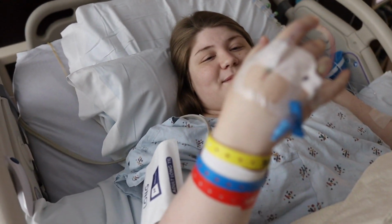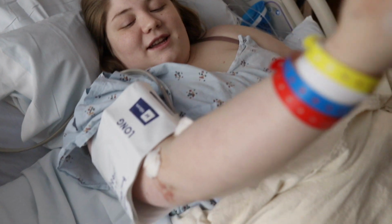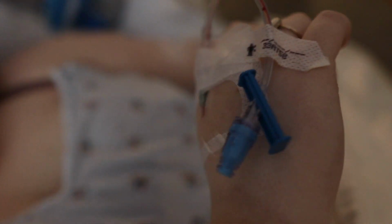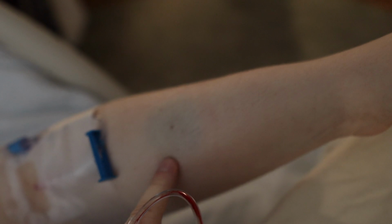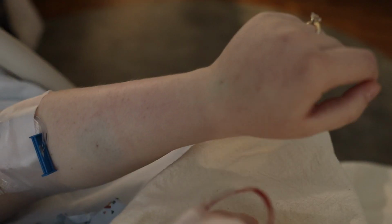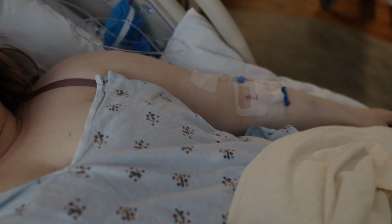I got all my IV spots, so this is my original IV that blew. That one, let me get a close up on that one. Yeah, that one bubbled up. Where's your bruise on your other arm? And that's where they finally got it. This is the first blow. This is a few tries, I think. And this is my final. So that was rough.